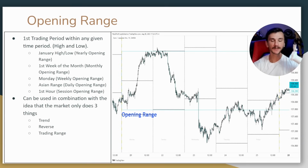Something else that's interesting to note is that the opening range does not only apply to the week. I had talked about Asia being the opening range for the day. You have the Asian range down here. The first hour of your trading session is going to be the opening range for your session. Monday, like we just said. The first week of the month is the opening range for that month. That's the first trading week within the month.